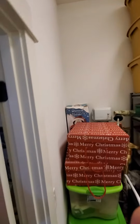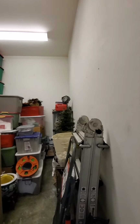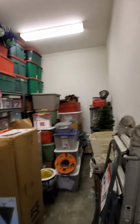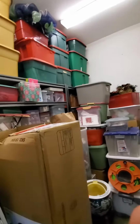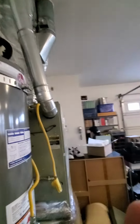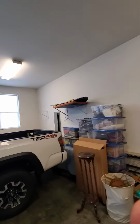So just a nice storage room. It looks like the sprinkler controls are back there, and they mainly have Christmas stuff in here. But this is a nice storage space back here off of the garage. And then this is the door that came out the side of the house over by the pond, and they have it blocked. So I'm not going to try and go out there.